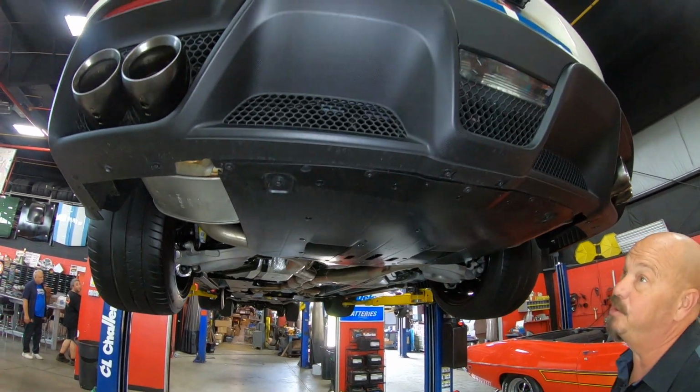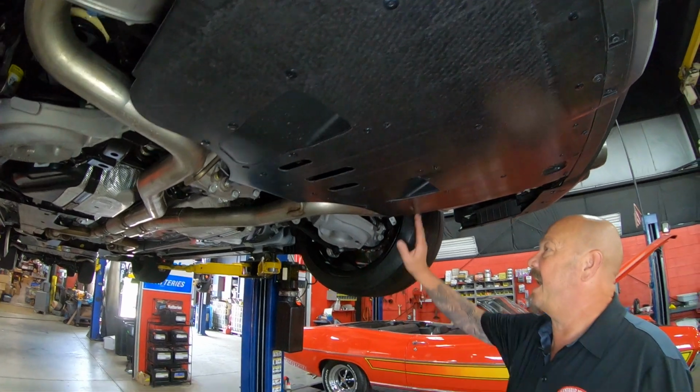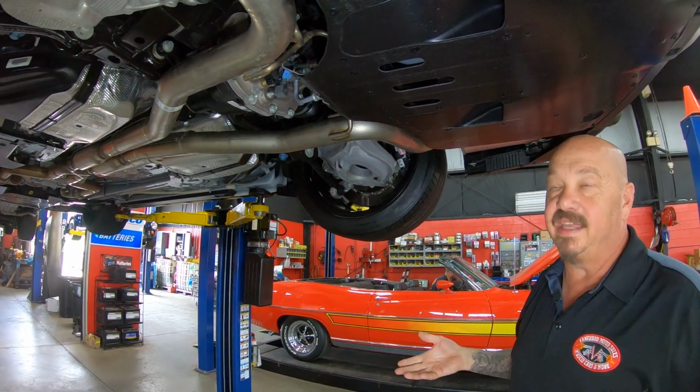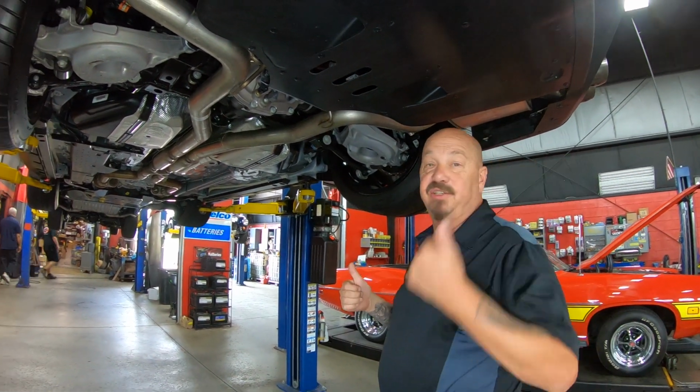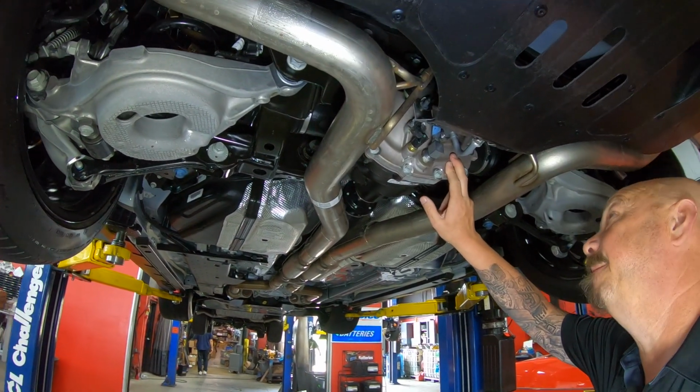I mean, it is beautiful under here. Look at that, not a mark on it anywhere. It's got the active exhaust, so you can flip the switch and make the exhaust louder. When I did the video earlier, that was with the exhaust louder when they took the pictures of the back end. 373 gear in here.